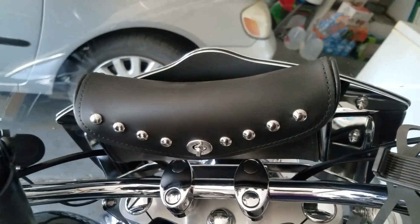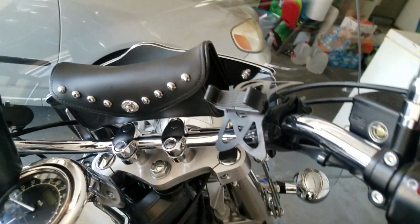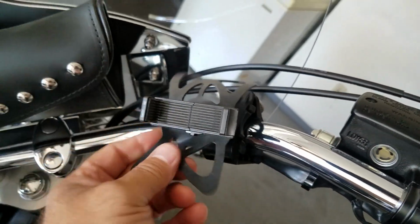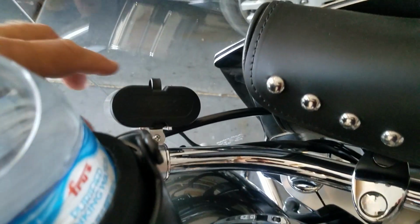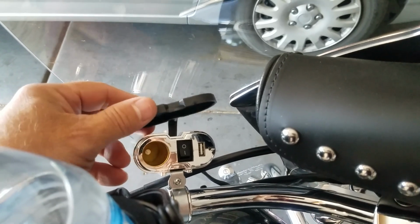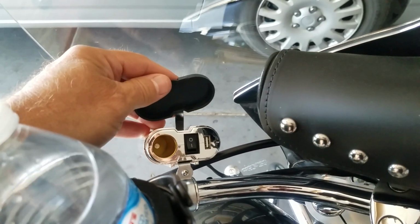It's larger than my last windshield bag on my last bike. Love it. Gotta have it. I recommend it. Again, bolted on in just a couple minutes. These are made for the bike, so it worked really well. This was a $14 cell phone holder, and I put on, I think maybe 20 bucks, the charger for the cigarette lighter adapter.